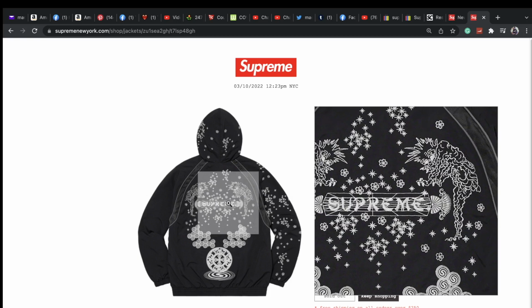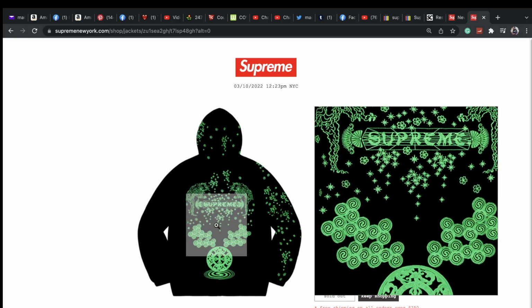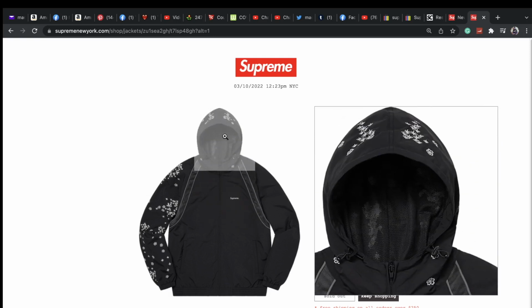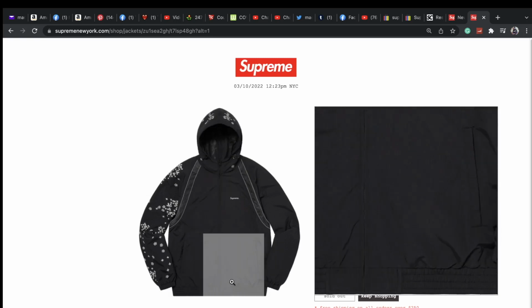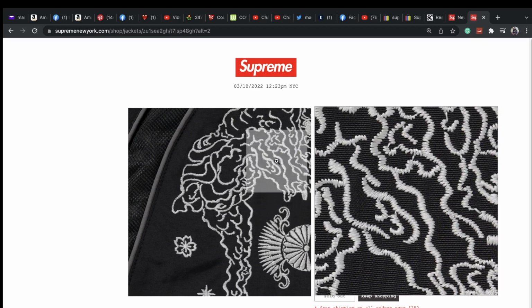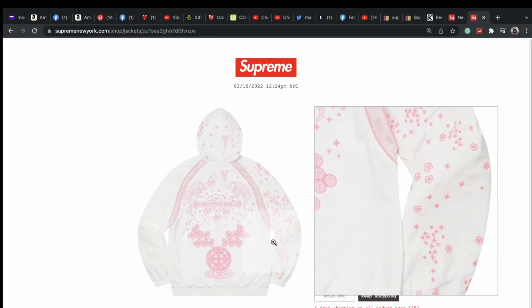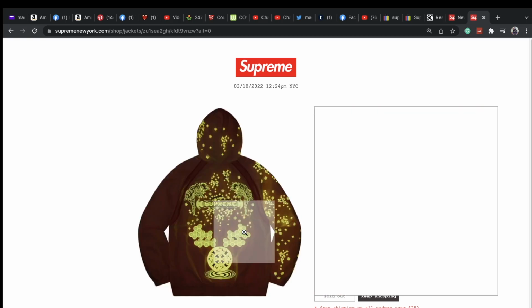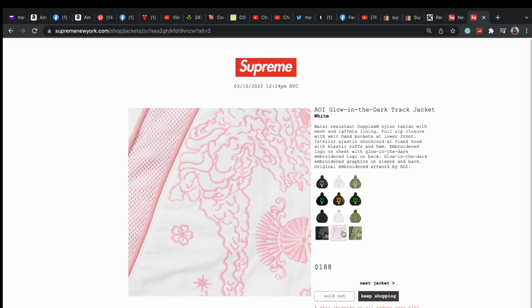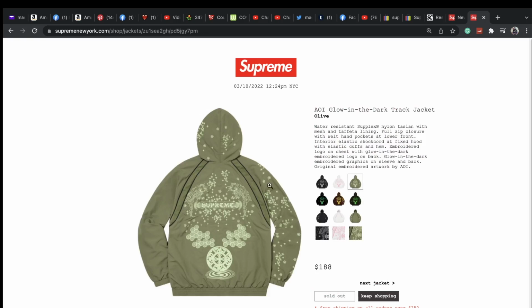So this is the embroidery on there. And this is what it looks like when it's glow in the dark. There's your shock cord right there by the hood. It's a close-up look at the stitching. This one's the white color. And then olive color.